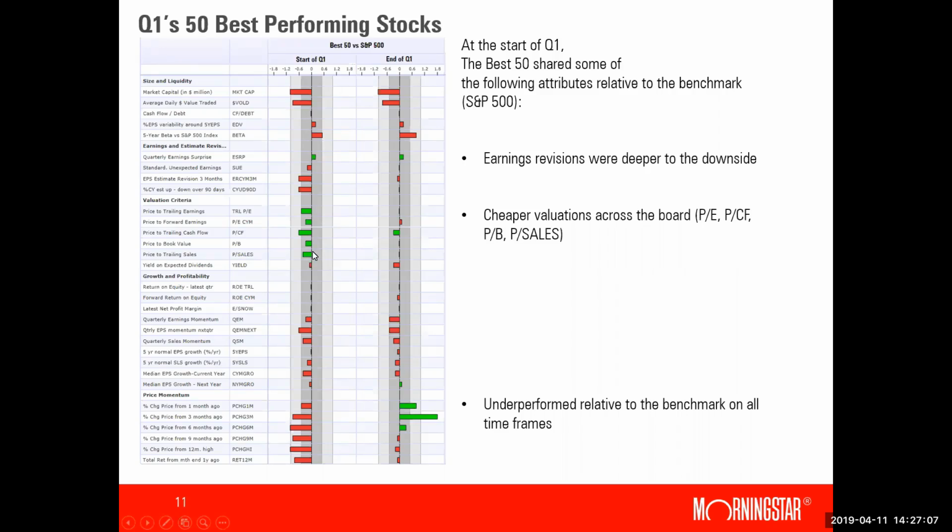This means that those top 50 or best 50 stocks in the first quarter had cheaper valuations across the board, both on price to earnings, price to cash flow, price to book, and price to sales. The other part that you'll notice, which has a drastic difference from the bottom 50 stocks during the previous quarter, which we'll take a look at next, is that pretty much all of these stocks have underperformed relative to the benchmark on those time frames.